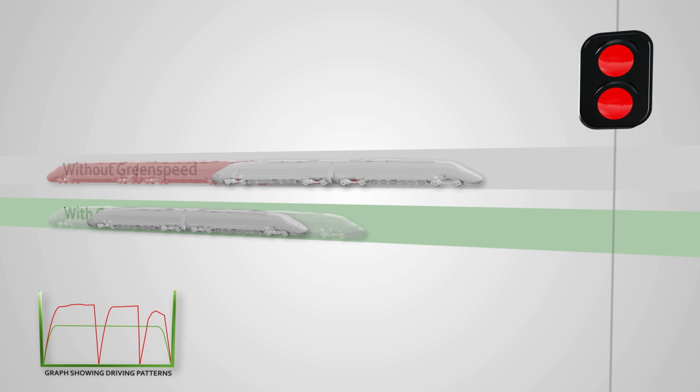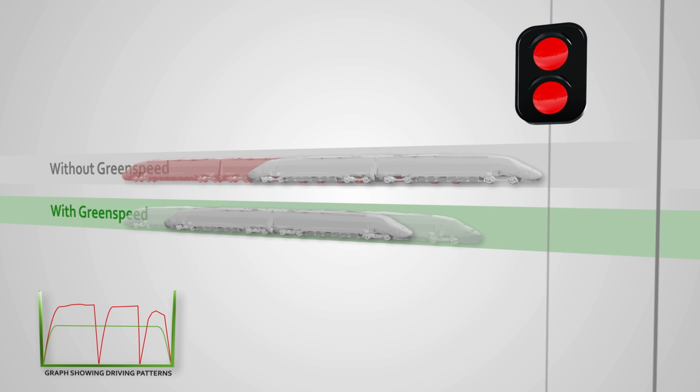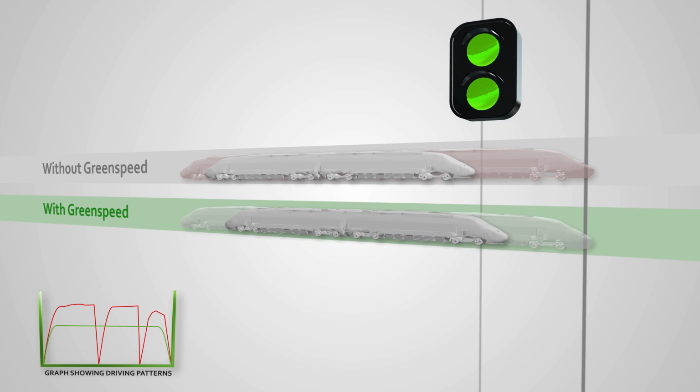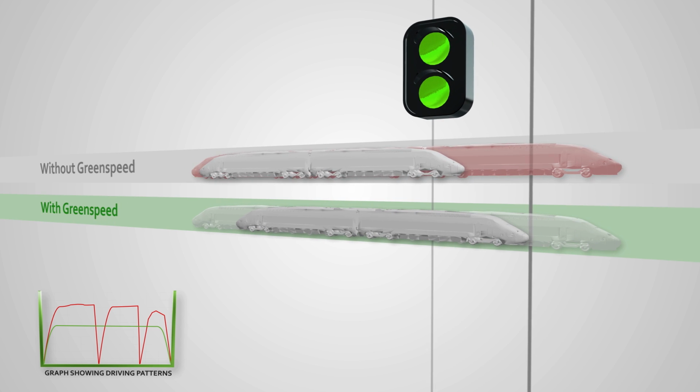Before the last signal, the driver without GreenSpeed needs to stop because the platform has not yet cleared. Again, the GreenSpeed train arrives at the correct time and finds the platform clear, whereas the other driver has to accelerate and eventually arrives late at the station.